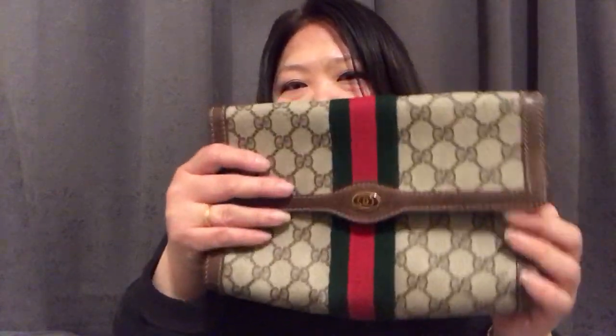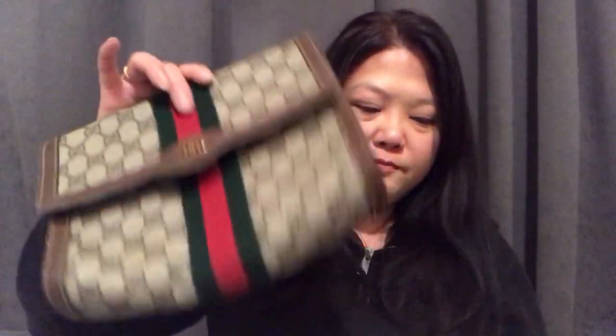But I think this will be great for a night out, and I'm thinking what I can do is make this into a crossbody bag by putting a chain in here. So give me 1 second, let me just grab a chain.